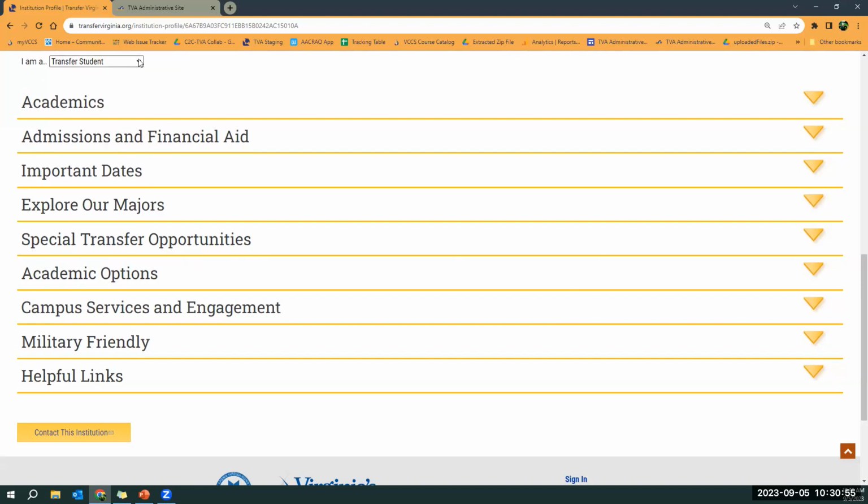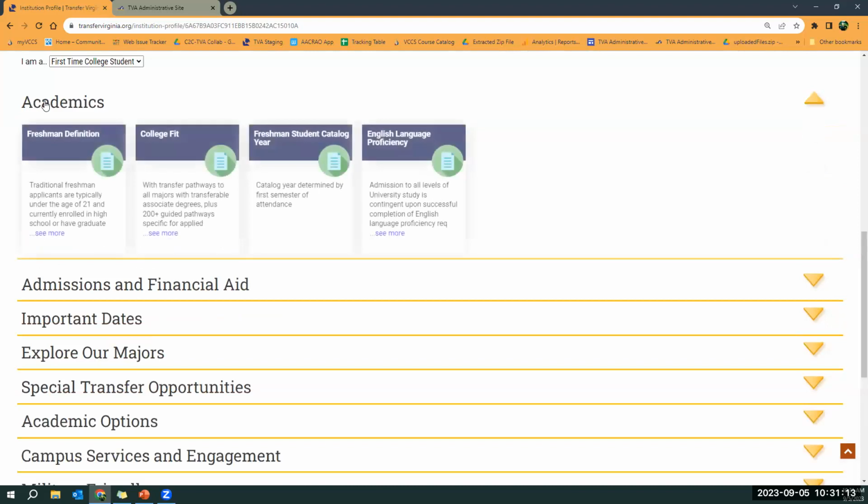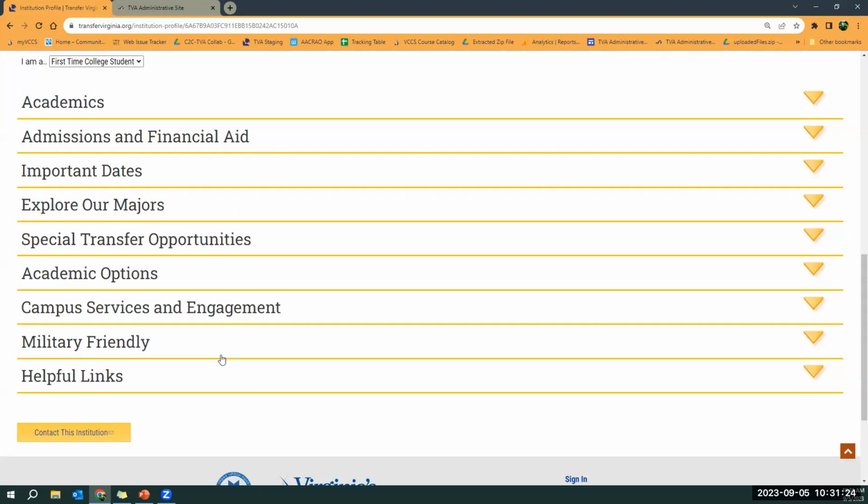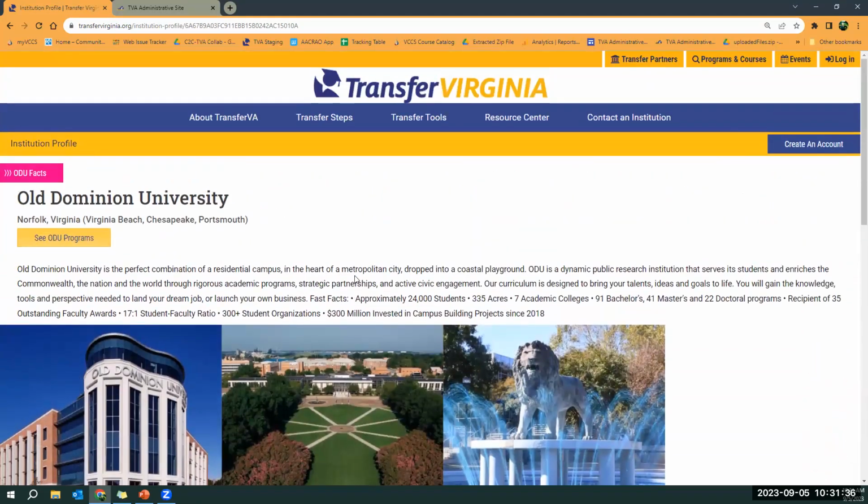Notice at the top, you have a drop-down to change from transfer student or first-time college student. What I've seen different for each of these is usually additional admission application requirements for first-time students, maybe different application deadlines. But I do want to point out, under academics, the freshman definition or the transfer student definition will be the very first card that you see. So you can use these drop downs to compare colleges, to look for specific bits of information that you need, explore our majors and find out what majors they do have. Please dig around in here to find the information that you and your students will use most.